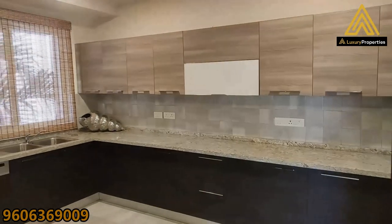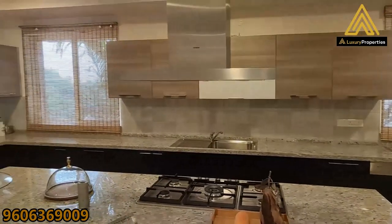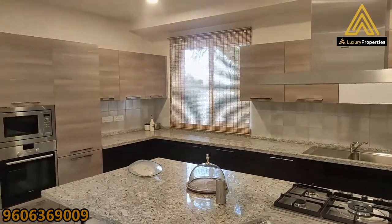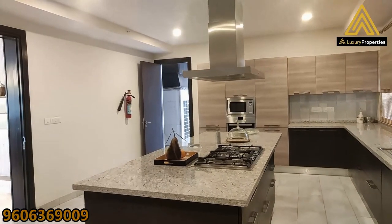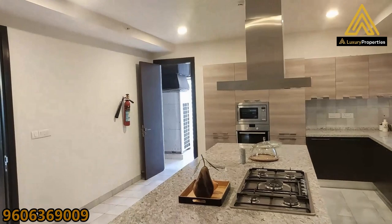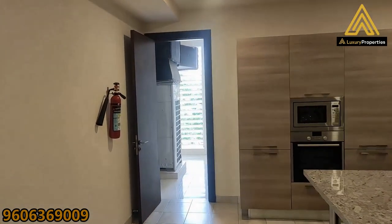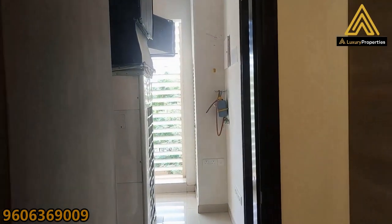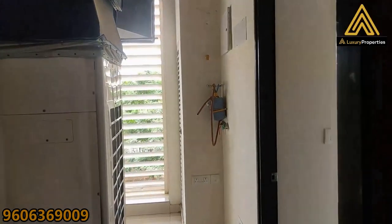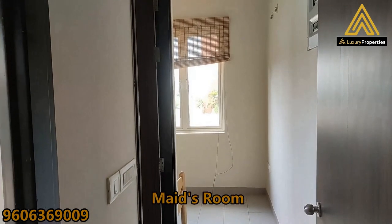A quick turnaround and a view of the kitchen. That's the hob and the chimney. That's an island table. And the view of the kitchen from the other end. Now we were heading towards the utility spaces, which has got the maid's room attached as well. And that's an attached maid's room with an attached toilet.